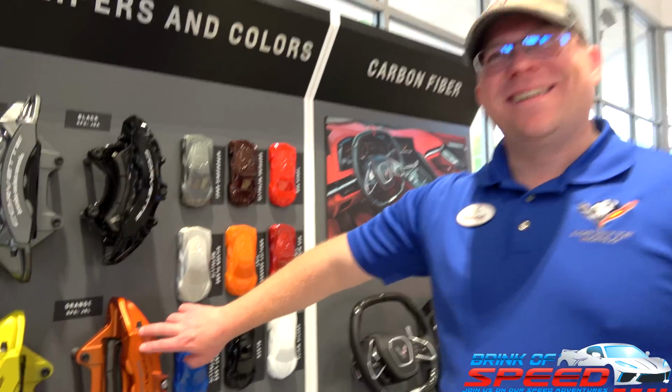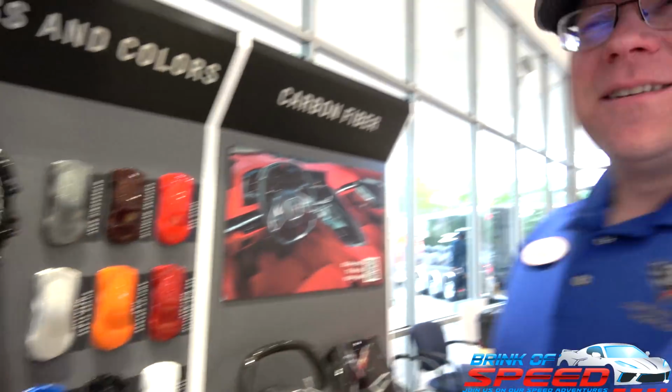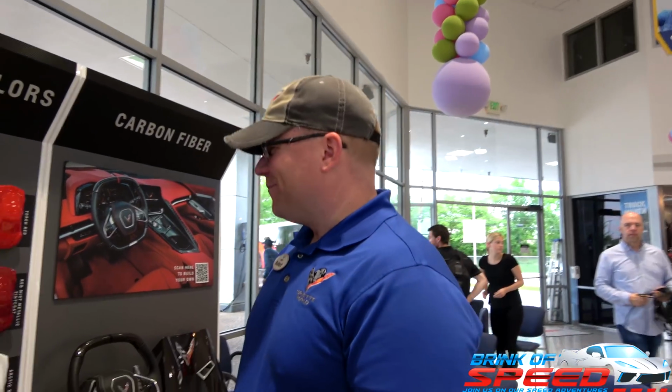So we got two new colors on the calipers. Finally. Yes, finally. But you know what color I wish they would add right here? The blue. Right away, I was like, where's the blue? Yeah, you knew it. But you know what that's being saved for? The ZR1.